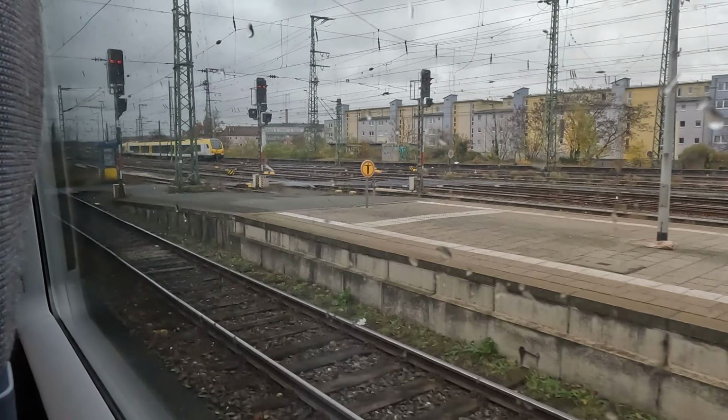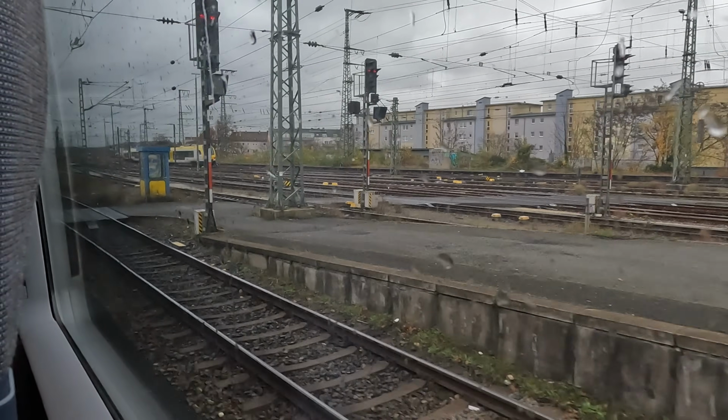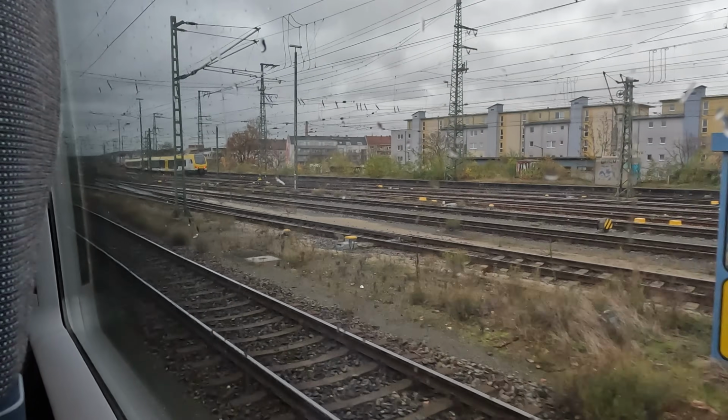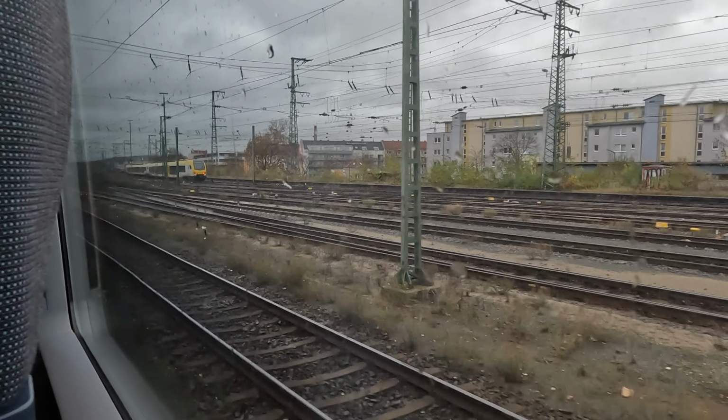We eventually leave Nuremberg once the train is finally fixed and prepare to head towards the lower speed conventional lines for the rest of our time in Germany. But first, I think it's time for lunch, don't you?